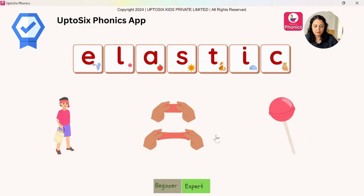Read the word and tap the correct picture. Ask, ick. To read, children must know the letter sounds very well. And when you are using the UptoSix Phonics app, children can hear or listen to the sounds again and again, and that's how they learn.